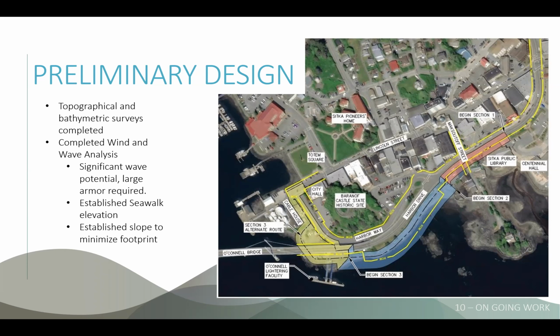We also were able to look at various slopes of the armor rock to minimize the footprint without having to push the elevations up too high, because with varying slopes, your elevation is going to vary because the waves will run up on top of that SeaWalk. That's what we're looking at when we do those wind and wave analyses, because we don't want somebody getting inundated with wave action. There's some playing we can do with the slopes versus the elevation to determine where's the best spot to keep that elevation. So that's what that wind and wave analysis gave us.